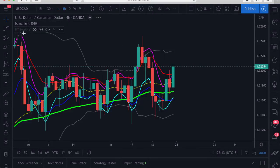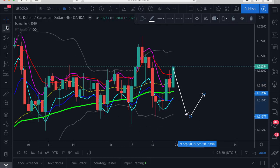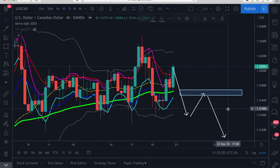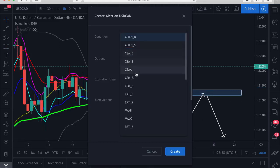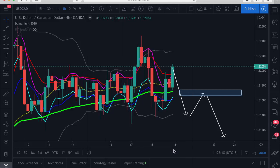So what we want to see is on H4 a close below here, and then we're going to take the retracement to go down. We don't enter right away when we see the CSM, but rather we take the retracement somewhere around here. Okay, so alert: CSM sell at H4. Make sure it's below the EMA 50.